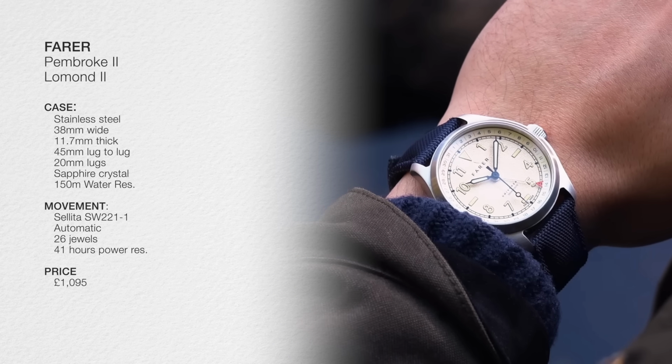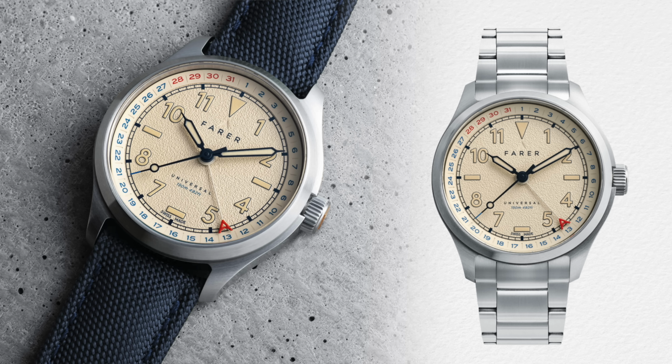As I mentioned, this is over budget. This costs £1,095, but to make that feel a bit better, it does come with an extra strap.